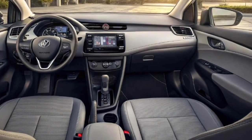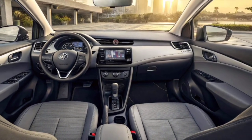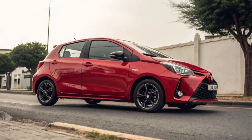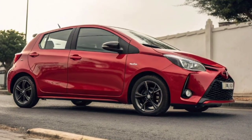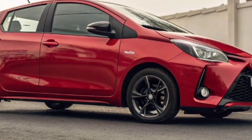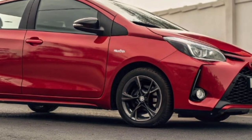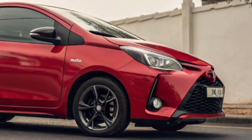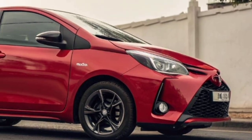The center console doesn't protrude harshly like in older models. It gently tapers into the cabin with a slight curve, separating driver and passenger sides while offering practical storage options underneath. The 2026 series introduces a redesigned steering wheel that feels thicker and more premium to grip.